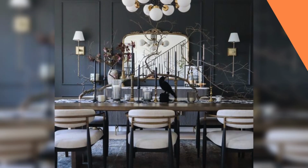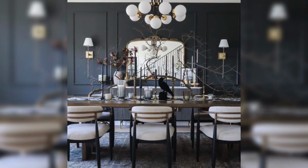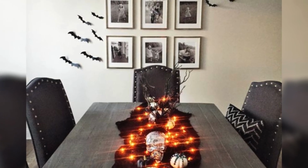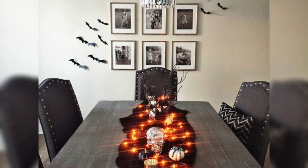As the chill in the air settles and the leaves rustle with an inspiring breeze, it's time to transform your dining room into a haunted heaven fit for Halloween festivities. Begin by adorning the table with a black lace tablecloth, adding an air of elegance to the setting.